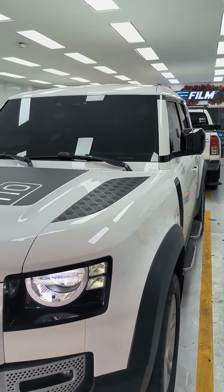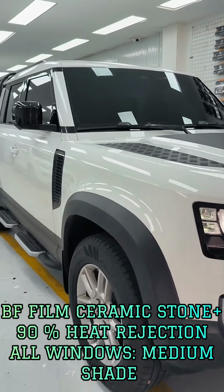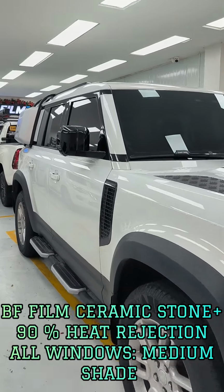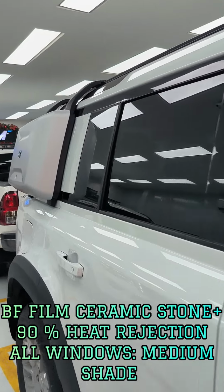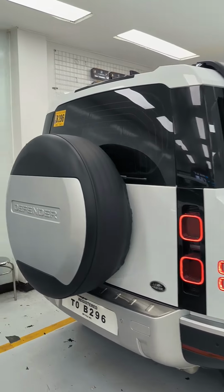Thank you Sir Carlo for trusting our product and services. BF Film Ceramic Stone Plus installed in this Land Rover Defender 110 model. All windows medium shade, 90% heat rejection, 100% UV block rays protection, 8 years warranty in bubbling and discoloration.